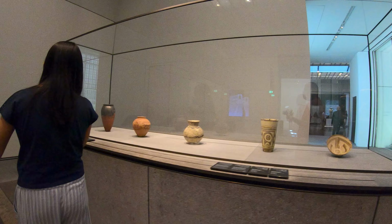It features works of art and artifacts that bring us back thousands of years of human creative culture around the world. Their galleries are divided into several sections.